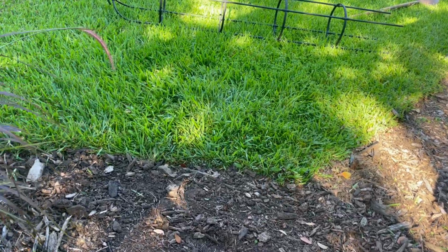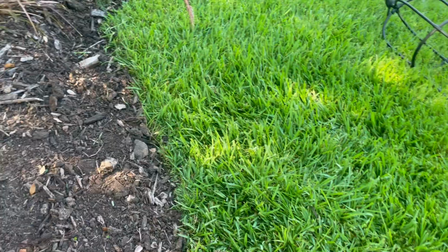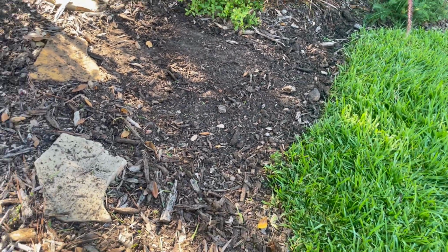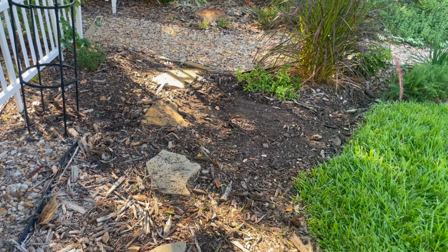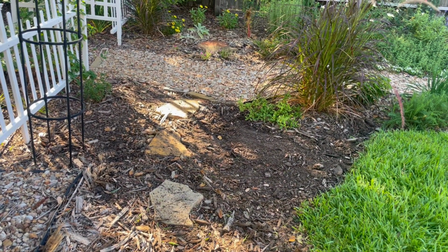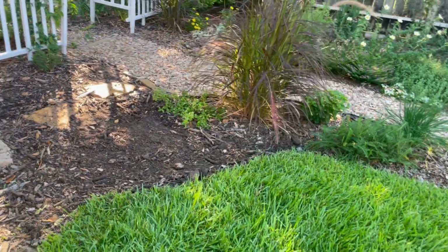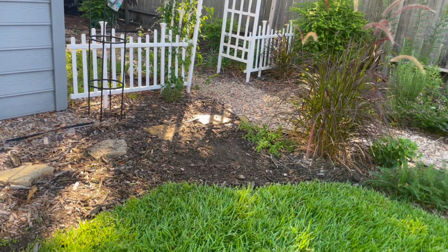Not exactly the shape I was going for, but I can make the shape better over time. But just getting the grass out is the most important thing. And that shape may actually work. So you can see what it looks like from here. And you can see what it looks like from here.